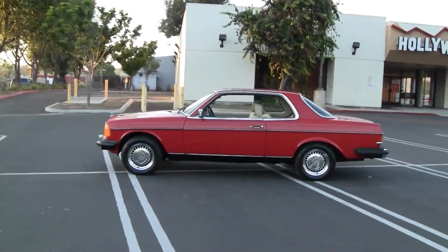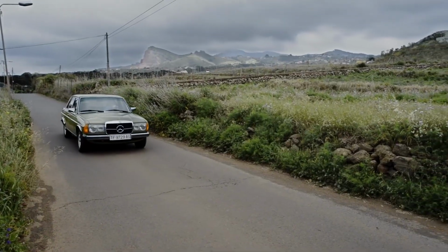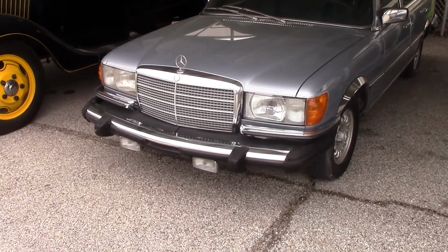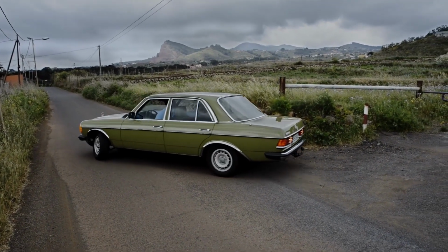The W123 featured pioneering safety technology for its era, including a sacrificial crumple zone design that protected occupants while allowing the passenger cell to remain intact. The body-on-frame construction meant these cars handled European roads with grace, while soaking up imperfections American highways threw at them.